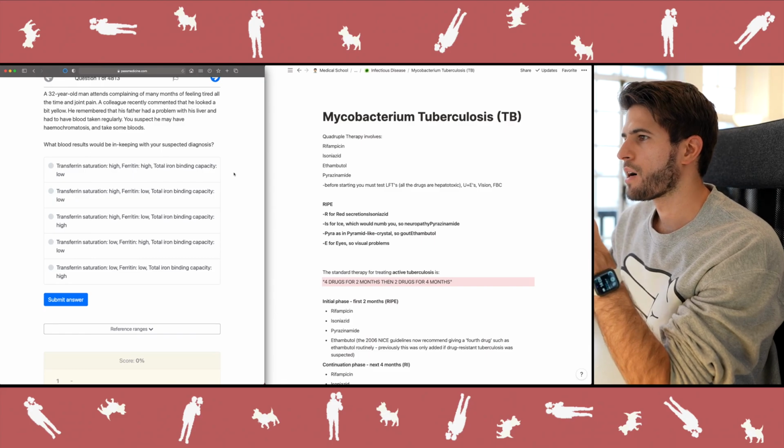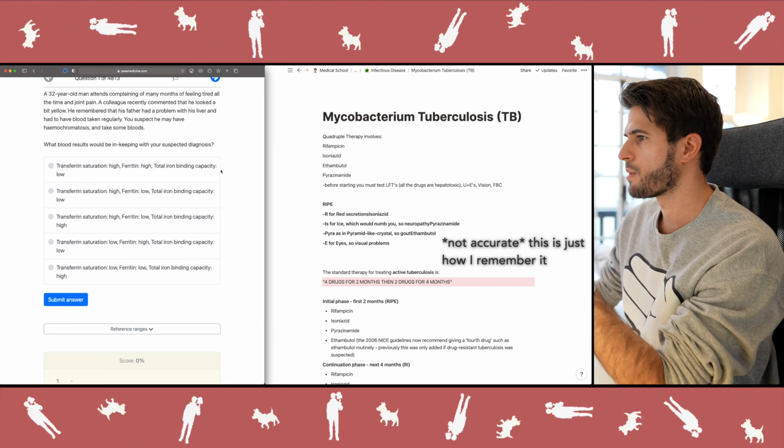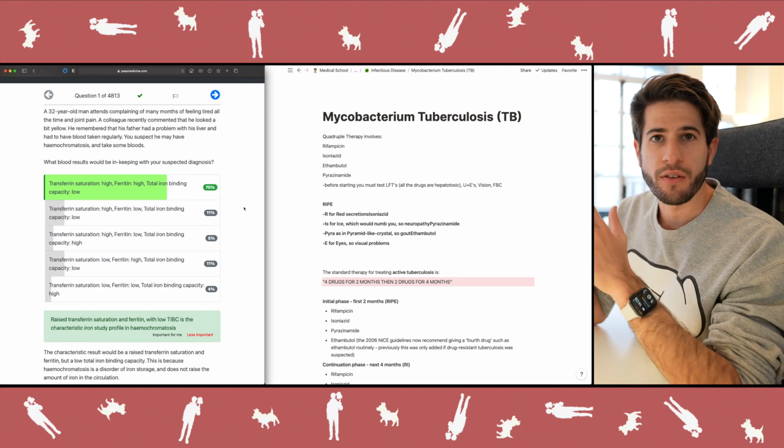TIBC refers to how much the body is looking for iron. So if we're iron deficient, then TIBC will be high. That's what I remember. So now it must be low. So transferrin high, ferritin high, and TIBC low. Nice. That way, I've sort of worked through the question. I've managed to arrive at the right answer, which is great, especially since I'm doing this live on camera.